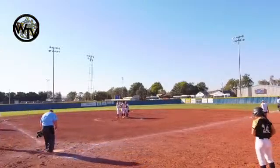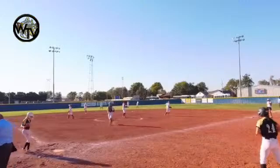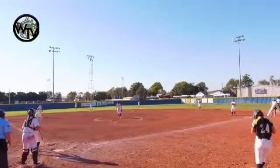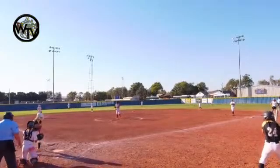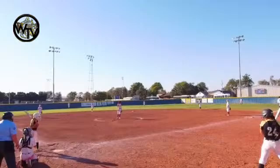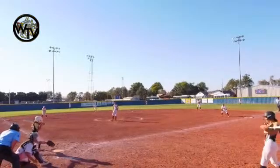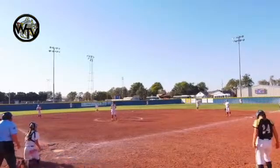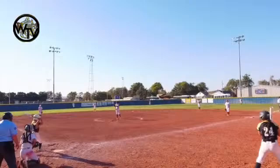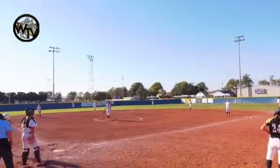And welcome back as we're in the top of the order with Kirsten Unwin up to bat. So we're going to see what she can do. That's going to be strike 1. So a 1 count. 1-1 count, as that's a ball.